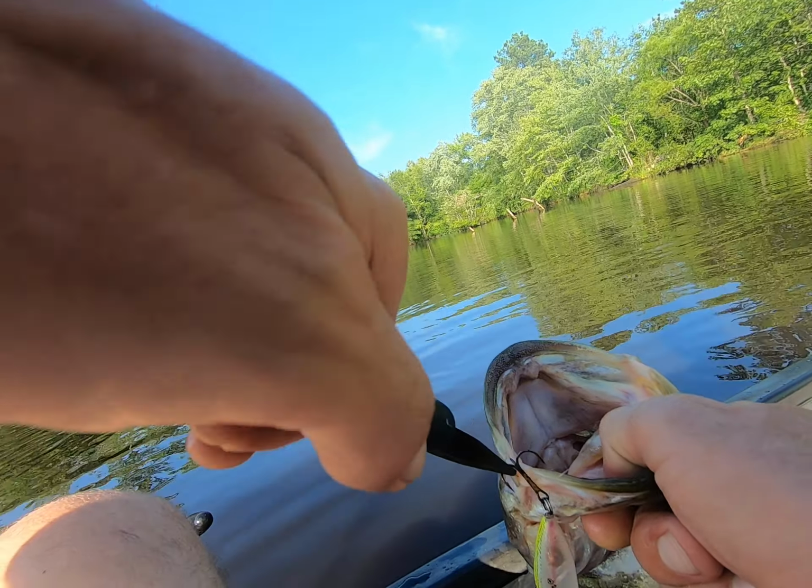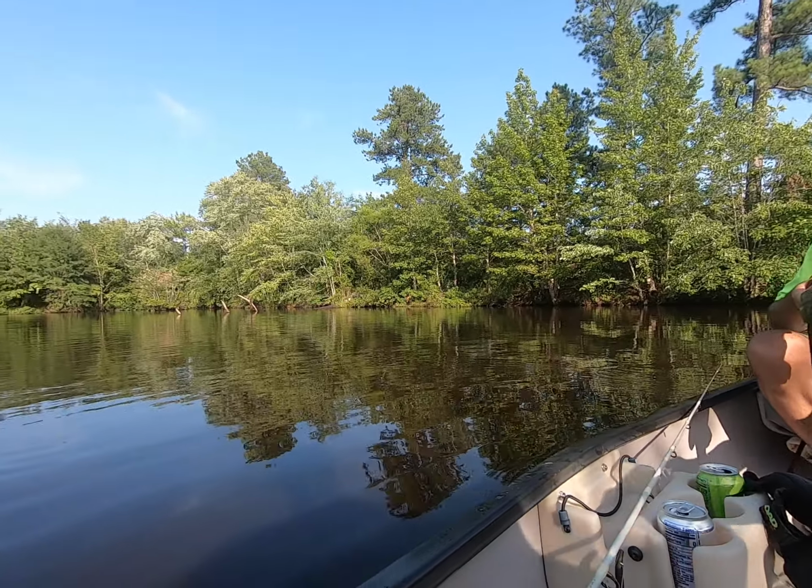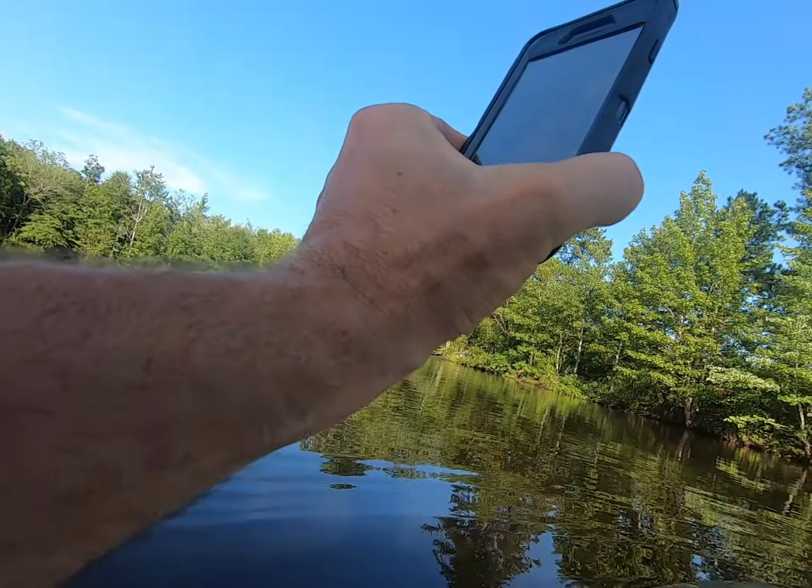Something to take a picture with or something? Man. Good. Not a giant, but a good one. Square belly. I'll dry my hands off a little bit. Get a little zoom. Yeah. There you go.